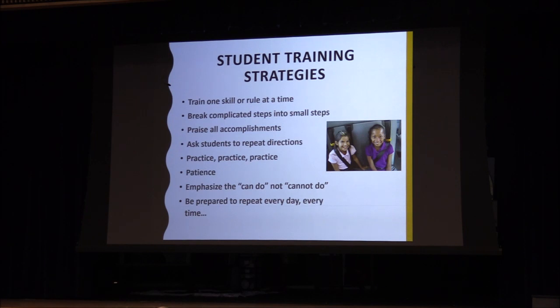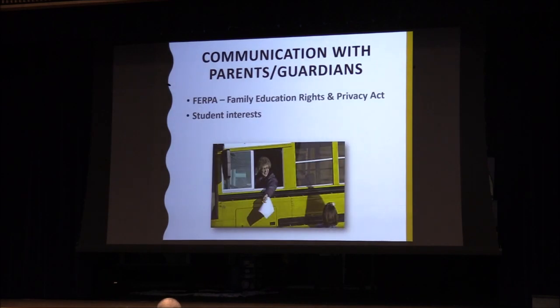Student training strategies: training one skill at a time. With a student on our bus, we might be able to go through 5 or 6 different things on what they need to know to cross the street. You might spend 1 week doing check before you step. The next week, going 15 feet in front of the bus, or 10 big steps. Break it into small steps, praise them for their accomplishments, ask students to repeat what you said back to them, practice, patience, and then emphasize that they can do it, not they can't do it, and be prepared to repeat it every day, and that's for every single student, not just special needs.